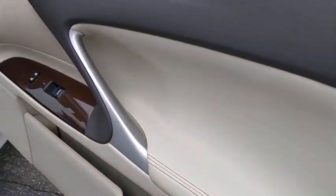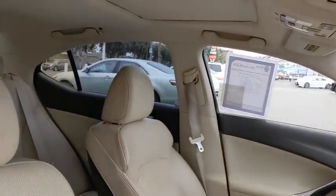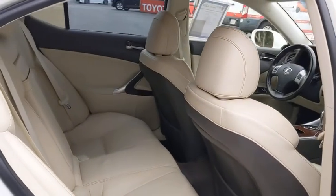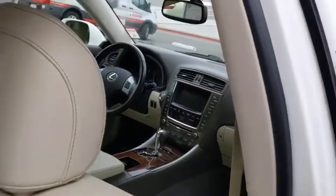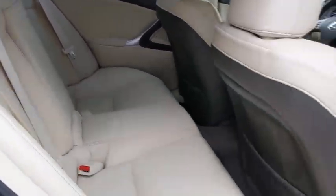Stability control, CD changer, power passenger seat, anti-lock braking system, keyless entry, traction control, Bluetooth, power steering, adjustable steering wheel, keyless start, cruise control, four-wheel disc brakes, floor mats, auto-dimming rear view mirror, aluminum wheels, premium sound system, rear defrost, climate control, AM/FM stereo radio.